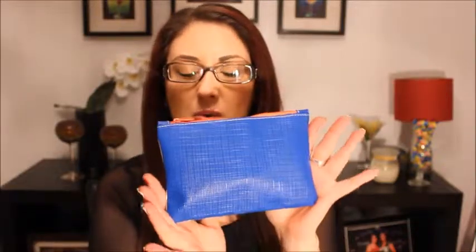So this month's theme is called Fresh Start. And this is the card. What it says in the back is, a kickoff so clean, the possibilities are endless. Get ready for a fantastic and flawless 2015. So get ready, girls. This is what the bag looks like. One side is blue. One side is white and an orange zipper.